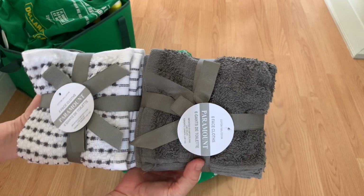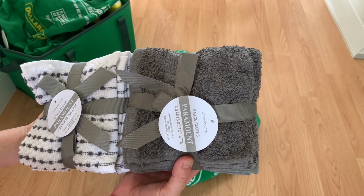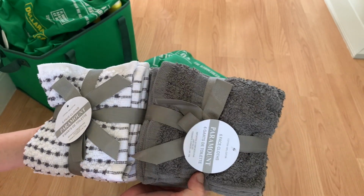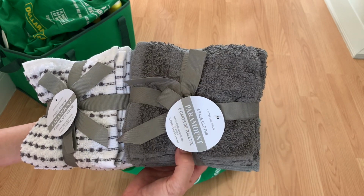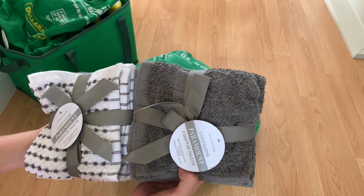So the next thing I have here, they are new at the dollar store. These are $5 each. You get 6 face cloths in a package, and I absolutely love these colors. Again, white and gray. I love those colors. Just looking for some good face cloths, and I heard about these, and I decided to pick up a couple of packs just because they do look good, they feel good.